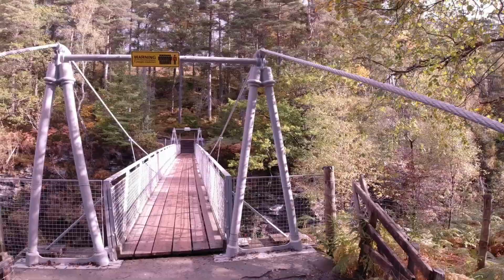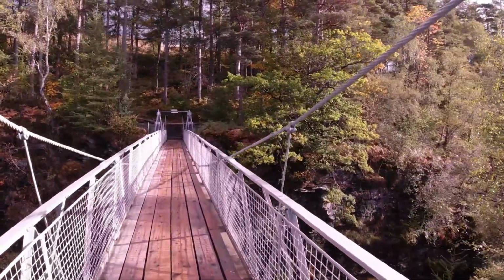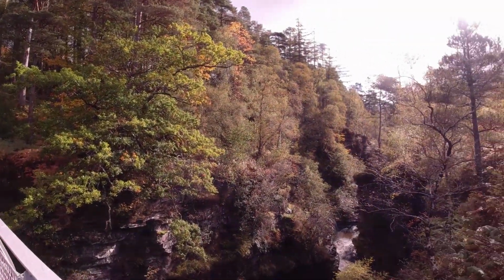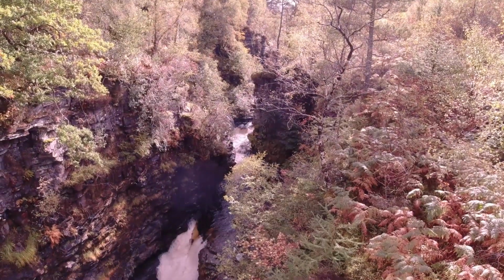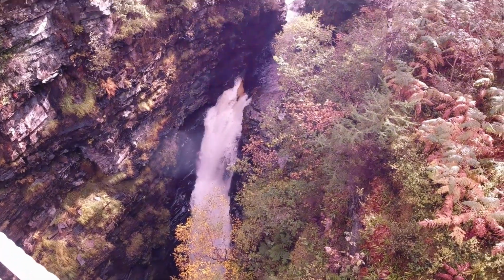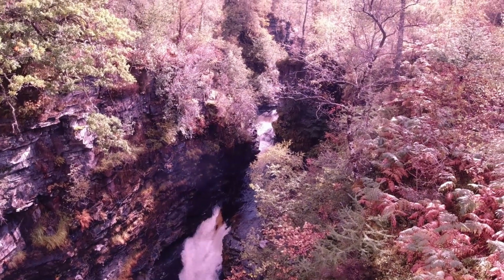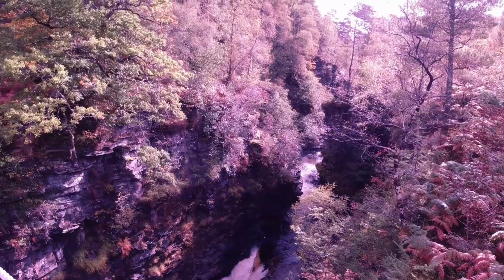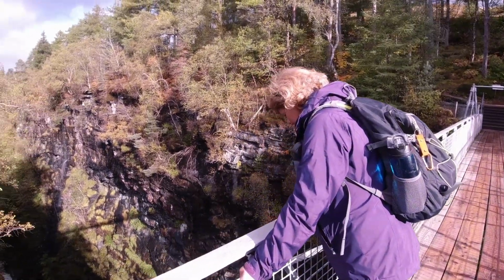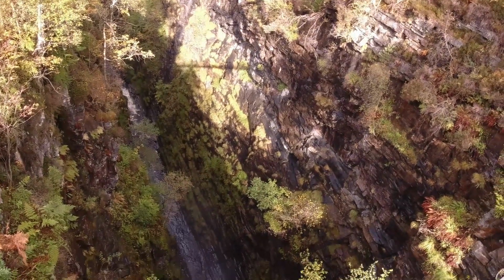Keep watching. This is a suspension bridge that looks over the Corrieshalloch Falls, which is somewhere around here. Oh, there they are. Oh, wow. Don't look over, Jill. They are pretty impressive. We'll take a look down the other side. Really bright sunny day today, so hopefully, oh gosh.